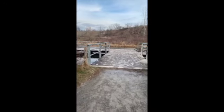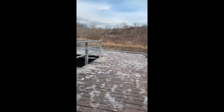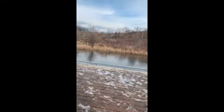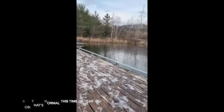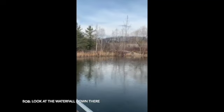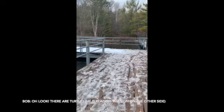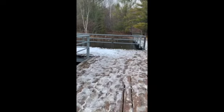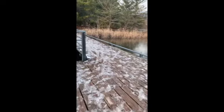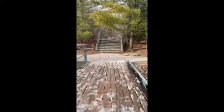It's a little bit slushy here. That's not falling. It did snow quite a bit a few days ago. That's not melted. A little waterfall down there. Do you see it? Oh, man, there is a waterfall. Did we see one last time we were here? We did see one. There is a bypass if you don't want to walk over the water as well.